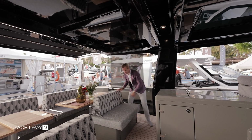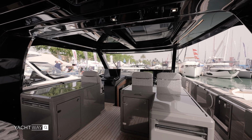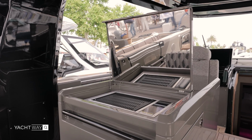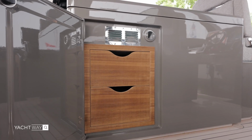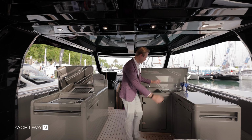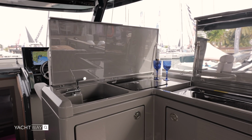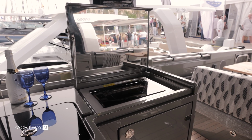From a dining now, if you want to convert this area and face forward, you can just move this backrest and voila, now you're facing the galley area. And what a great place this is because number one, you have a barbecue right within. This is a proper barbecue. Right next to that is where you have more storage bins, so you can keep everything nicely stored away. And right next to your barbecue area is now where you have your L-shaped galley with a sink and a cooktop, so you can do pasta and barbecue at the same time.